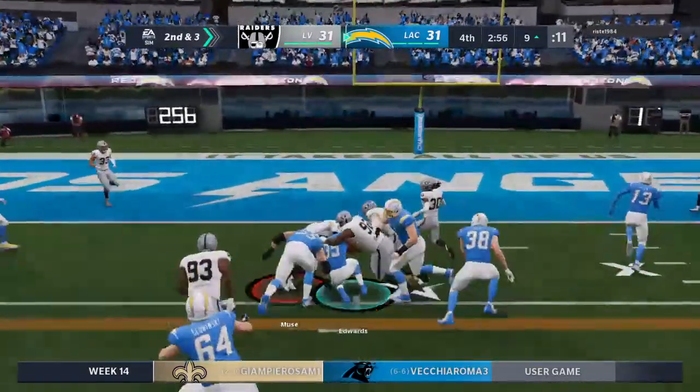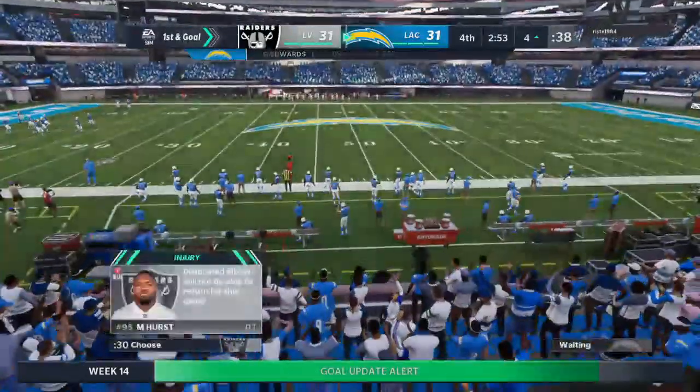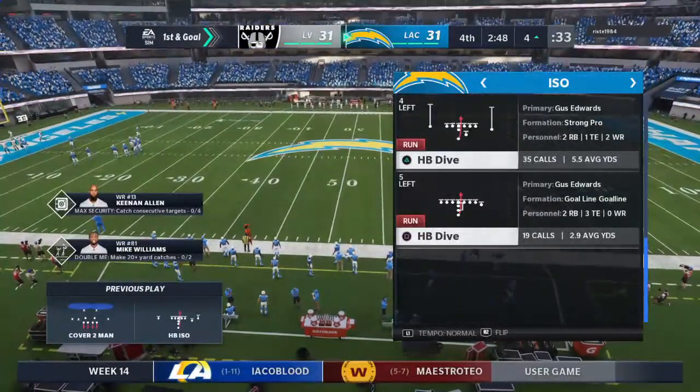On 2nd down, it's Edwards. And the Chargers are going to be set up with a 1st and goal as good running gets them down to about the 4-yard line. A 5-yard gain, and now they're set up 1st and goal.